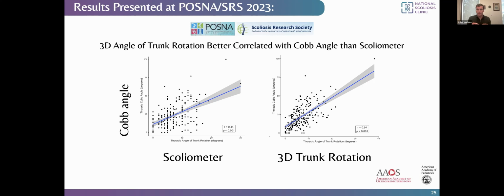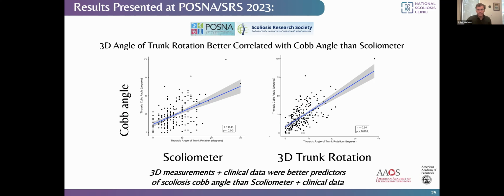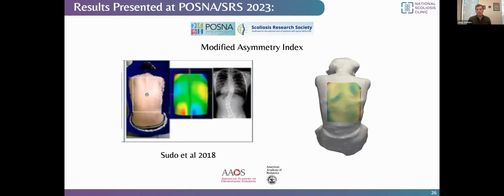And we found that when we did it on the 3D models, which is this graph on the right, it much better correlated to Cobb angle than the traditional scoliometer measurements. We found this promising. And then we took it a step further, and we tried to use some more complicated methods to basically quantify the asymmetry in 3 dimensions.